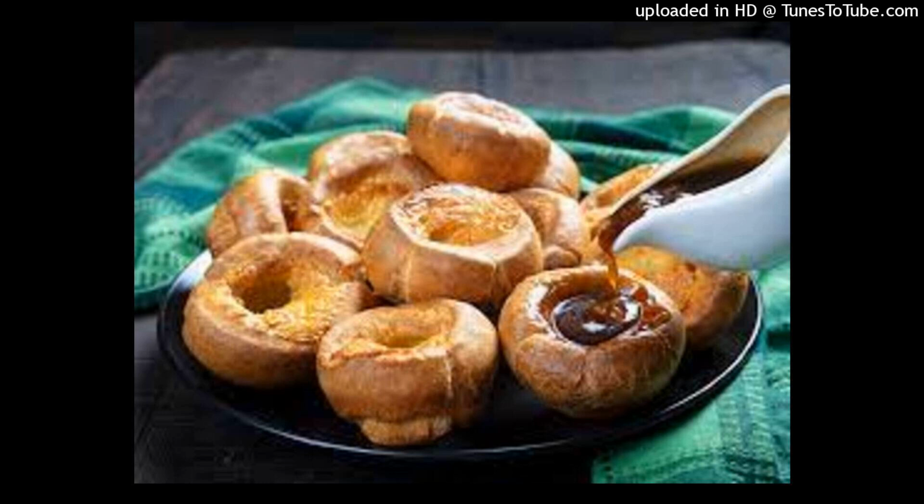Also, don't keep opening the door to have a look unless it's your first time and you're really not sure of the timings. And it's incorrect thinking that the batter should be left to stand for a while before you make your puddings. If made correctly, there's no need for this.